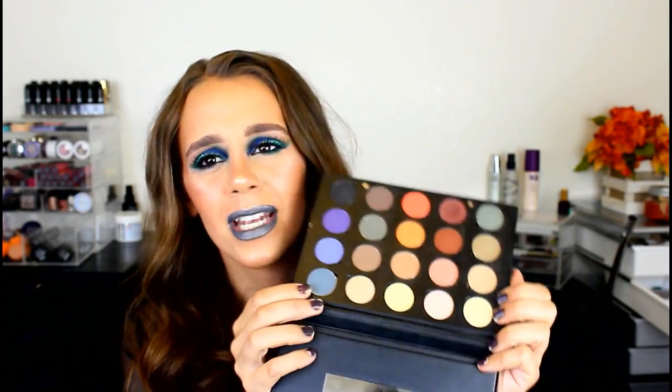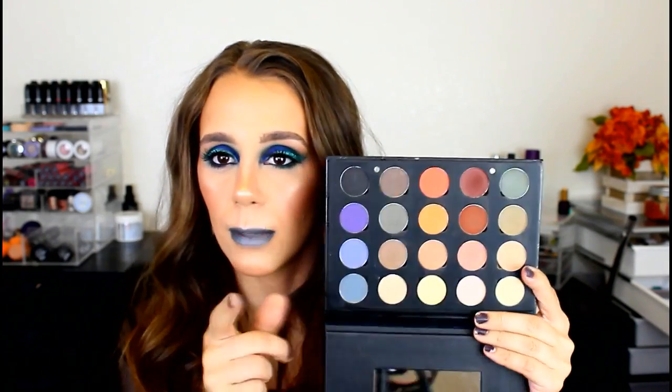This is magnetic, and it's kind of like that squishy leather looking material, but you can pop these out and you can put them in a Z palette. But if you get the shimmery, the dazzling one, which I did just order, you can mix and match and make a custom palette, like if you want a cool tone one and a warm tone one with a mix of shimmers and mattes, you can do that.